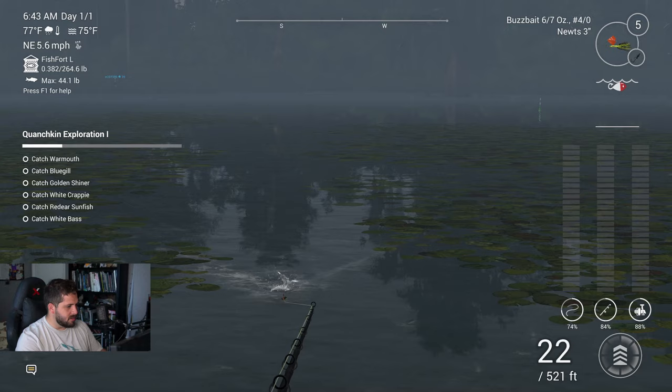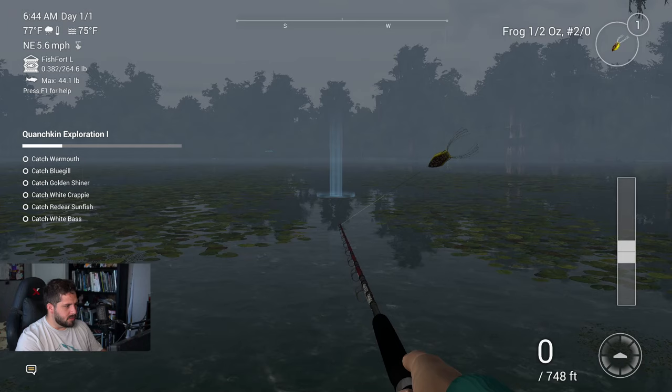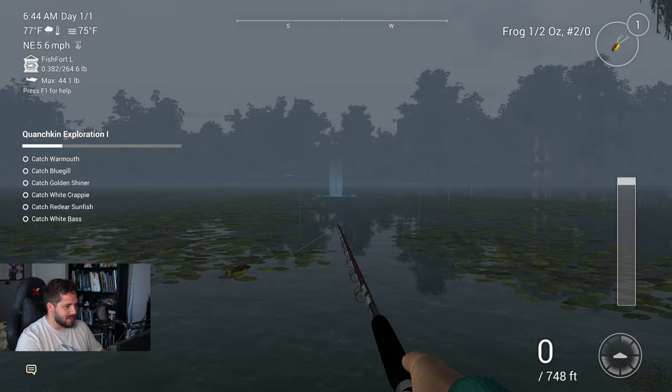Yeah, nothing is going for the buzzbait. We might throw the frog out and see if we can do any good with this. And if this doesn't get any attention, well then we're in bad luck. We're in some bad news bears, everyone.